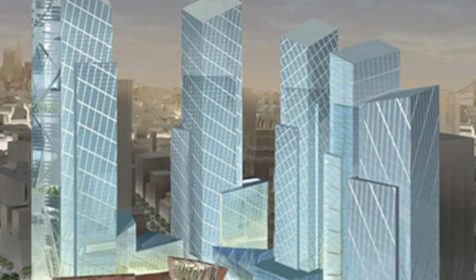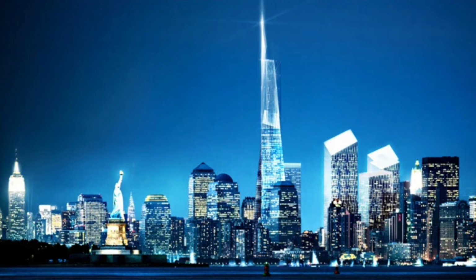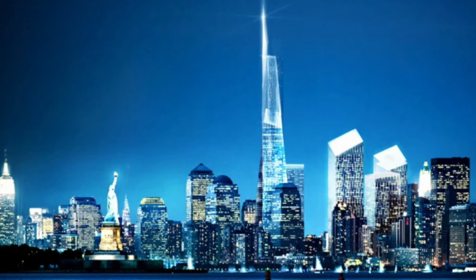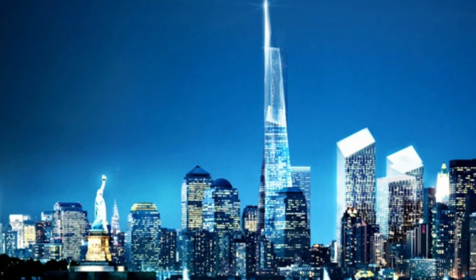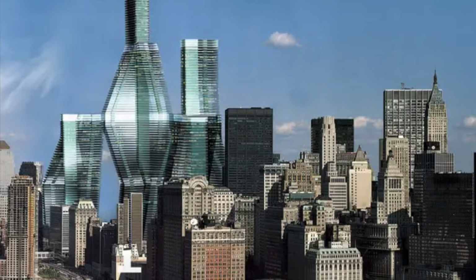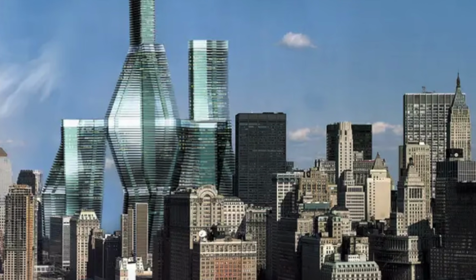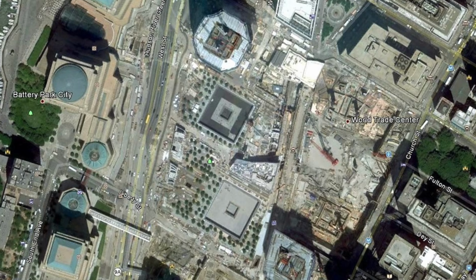In January of 2004, a separate competition was held to choose the design for the 9/11 memorial. Over 5,000 entries were received from over 60 nations, and the winner was selected shortly thereafter. And on March 13th of 2006, construction officially began on the brand new World Trade Center complex.